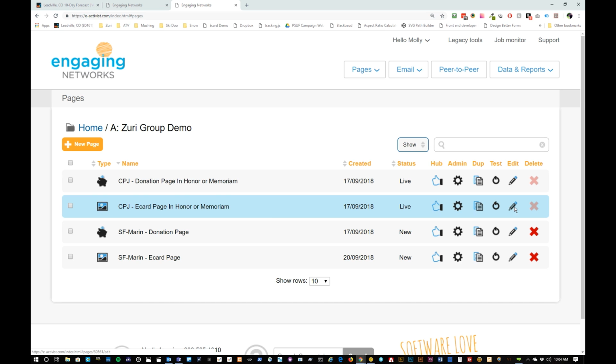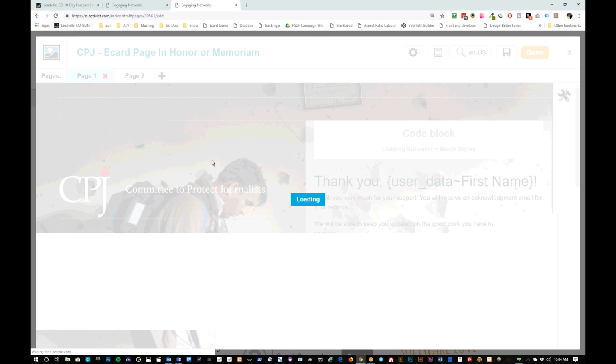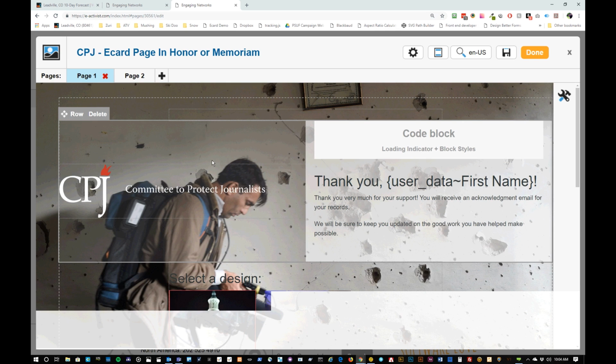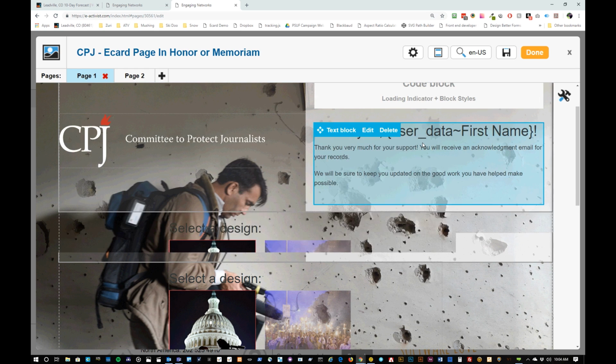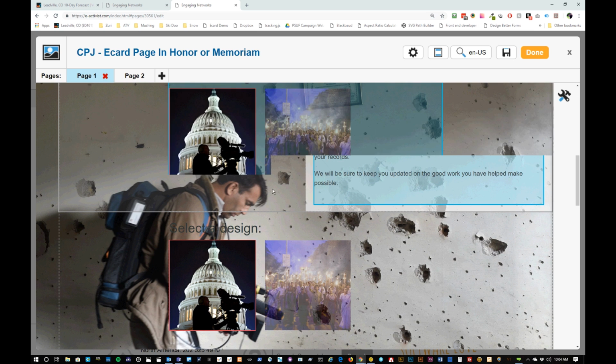So the eCard page itself, this is a particular type of page that you can specify when you're creating a new page. You can select an e-card page. You've seen this. You've seen the thank you block. Here's a thank you block. Here's the way the e-card form looks that you did not see on the front end. So we have our two e-cards here. One is in honor of, one is in memory of.